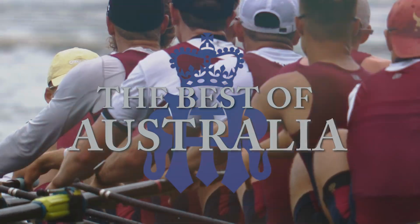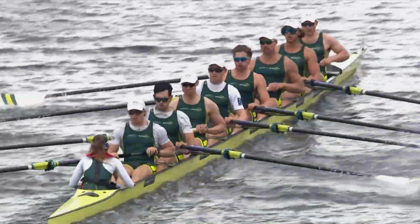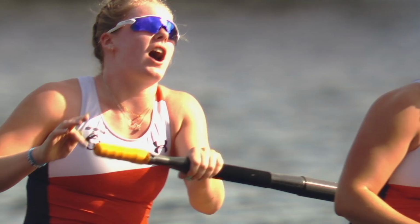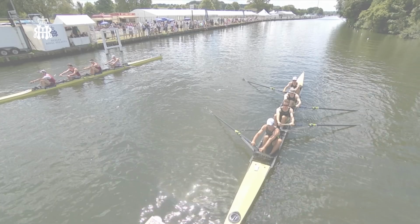This is just an absolutely fantastic race. So supreme. Coming down to the line. Here come Australia. Can they put themselves back on terms now? Go!